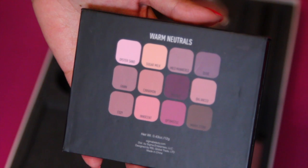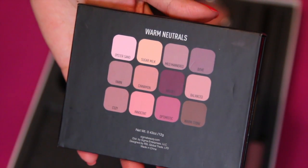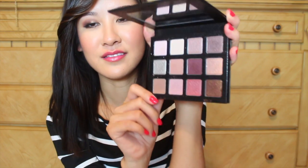I did kind of intentionally save the best for last, which would be the eyeshadow palette. You can see the different shades and what their names are on the back. So I'll just read them real quick. Oyster Sand, Sugar Milk, Mild Mannered, Dove, Fawn, Cinnamon, Russet, Balanced, Cozy, Innocent, Optimistic, and Warm Stone. And then if you open up the palette, you can see that there's a full-sized mirror and these nice warm neutral shades.